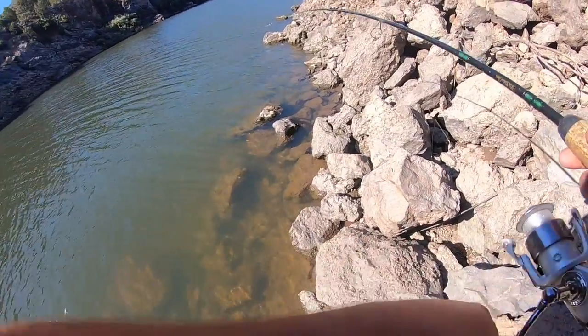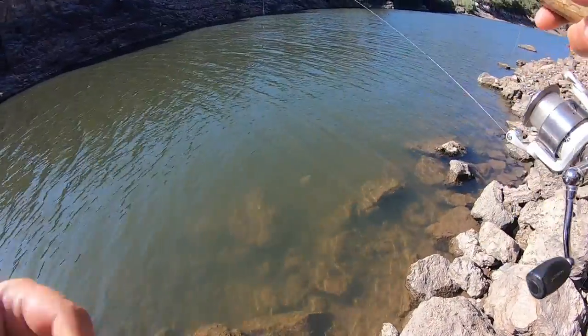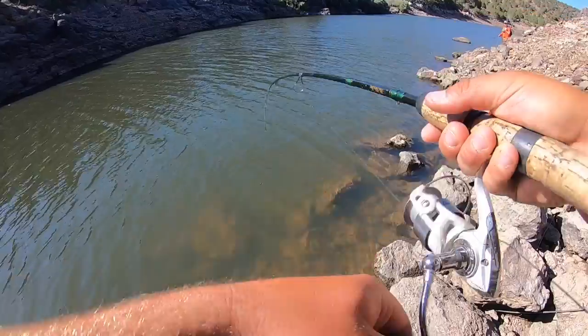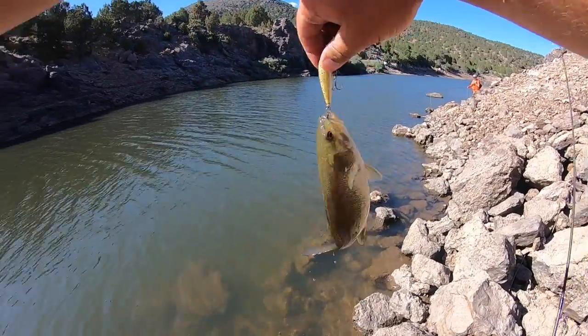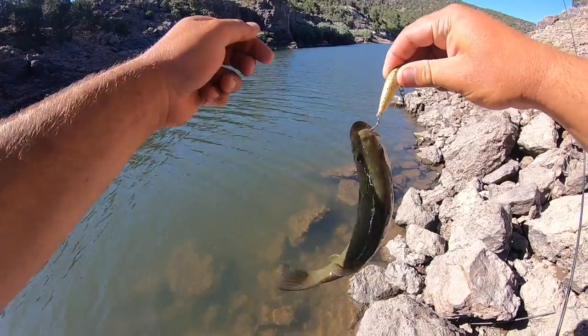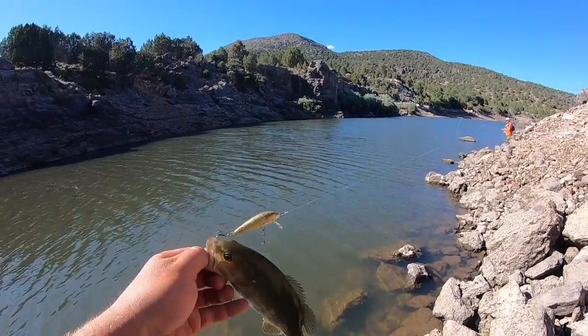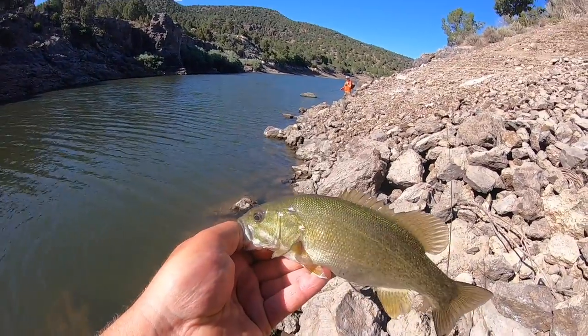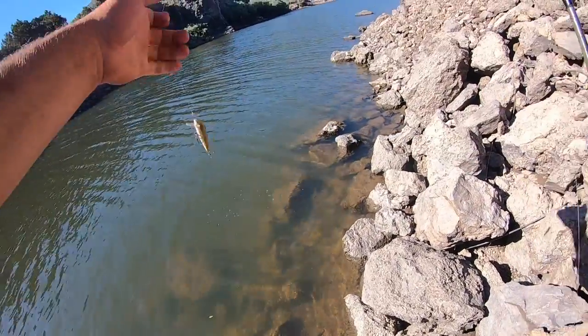There we go. There we go. That was out in the middle, so this might be a bass. In fact, yep. Out in the middle. Another smallie. Heck yeah, dude. Another smallie. Out in the middle. So they might be hanging out on the bottom. Now this guy is a little too small to keep. Even these little fish put up just such a good fight. It's crazy. See ya. Bass number two.